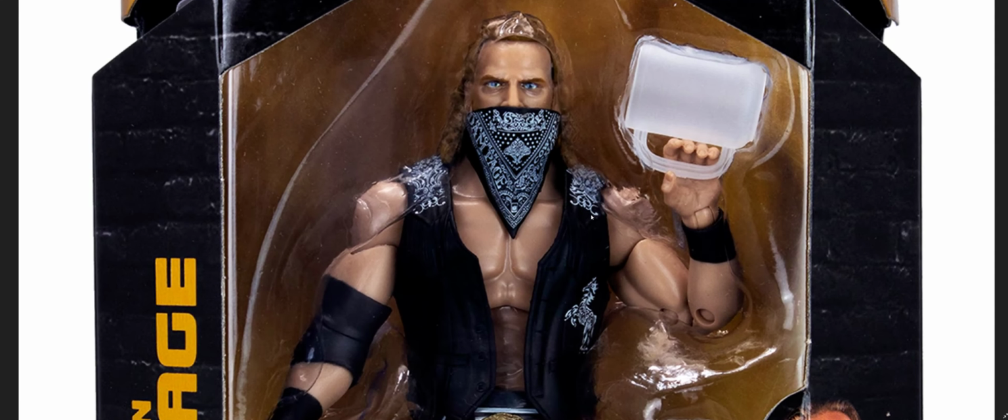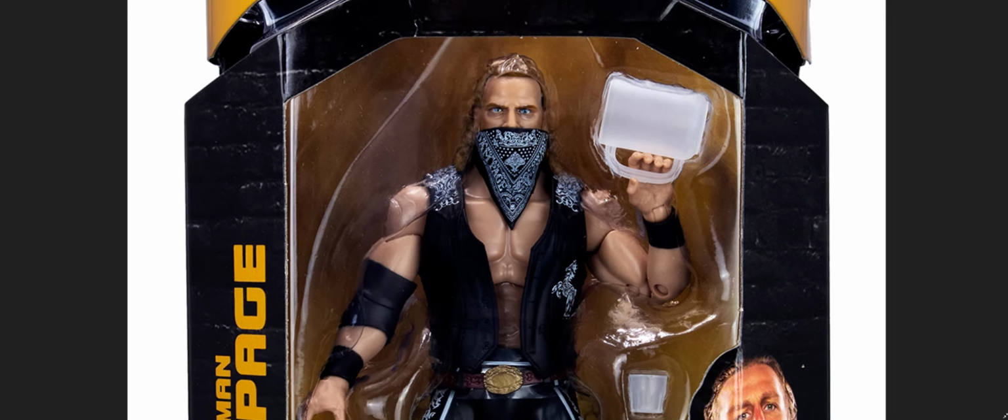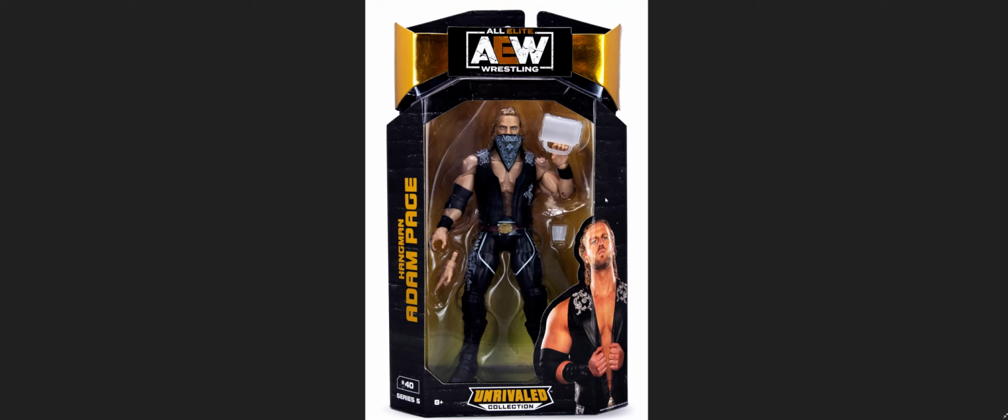One complaint that I do have, though, is the eyes are a tiny bit too blue, sort of too bright, kind of piercing, if that makes sense. But overall, Hangman Page, Unrivaled 5, everything about it just goes so well together, with the tiny attention to detail.